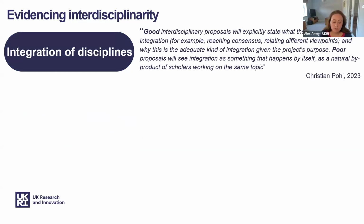As I said earlier, it's essential that you demonstrate that your application is interdisciplinary and not multidisciplinary to be a strong fit to the scheme. And one of the key elements of that is showing how the disciplines will be integrated and why it is the right approach for the research challenge or question your project is addressing. As outlined by this quote from Christian Pohl, you need to have a clear plan of how you are going to work together and outline this in your proposal. Integration will not happen passively as a byproduct of people working on the same thing, but it needs to be active, and it shouldn't be just considered as osmosis. Think about how you might manage these processes, and you can include budget to allow for these additional activities in your costs.